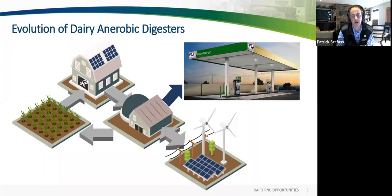But if you go to RNG, that basically means taking everything that's not methane out of the gas, which is basically carbon dioxide. So you've got pure methane, and at that point, it's the same as conventional natural gas. It's completely interchangeable, and you can sell that to vehicles that use natural gas, UPS trucks, buses, CNG vehicles, et cetera. And you're probably going to sell that into a market that is not near your farm. You're going to move that gas by pipeline somewhere else to sell it.